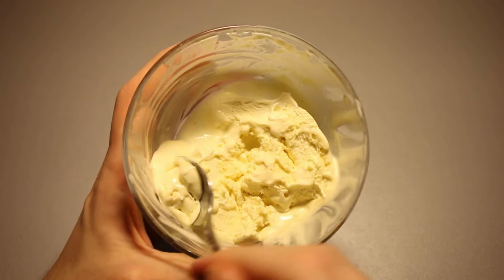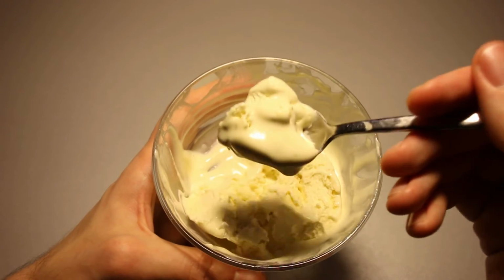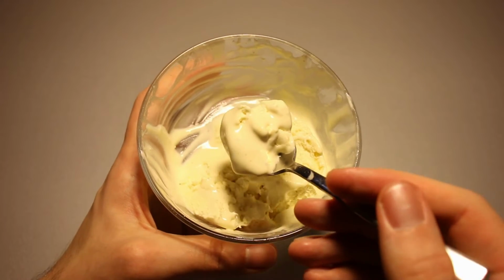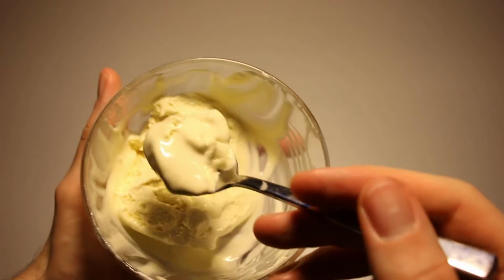I don't know what the best vanilla ice cream was that I've ever had. I think it was that Häagen-Dazs one that I had, maybe a year or 1.5 years ago. That one was pretty good. This right here, artificially sweet.